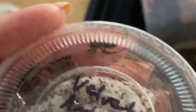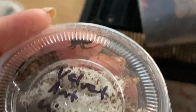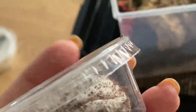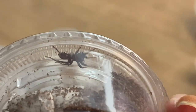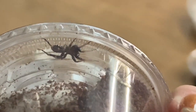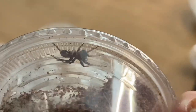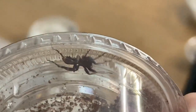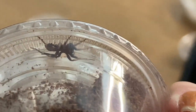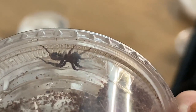And here we have the Velvet Ant Mimic Spider. Once again, this is a very fast creature. So you're kind of just gonna have to trust me that it's amazing and beautiful and look at it through the container because I'm not trying to lose him in my home. Also, if you hear buzzing, it is the beetles. Apparently, they can fly.